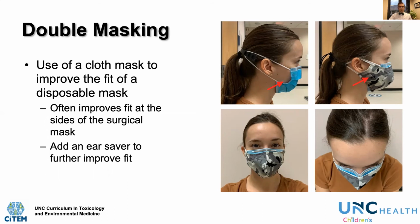In these pictures, what you see is a procedure mask that's a little bit too big for the volunteer, which leads to some gap around the cheek, which, as we just talked about, leads to a poor fit. This particular cloth mask has a nice flap on the cheek. So when you combine these, in this case with an adjustable ear saver, you get a compression of that cheek fit and an improved overall fit of the mask. It also helps maintain constant contact of the nose wire with the bridge of the nose, thus increasing comfort, reducing any fogging of glasses should you be wearing them, and overall increasing mask function.